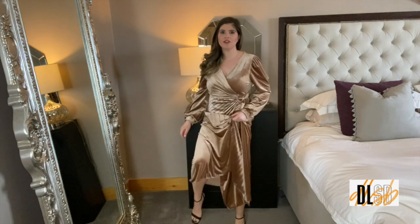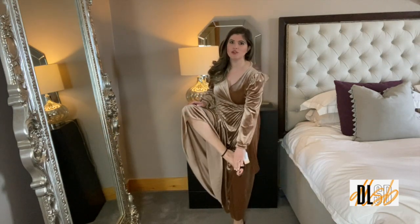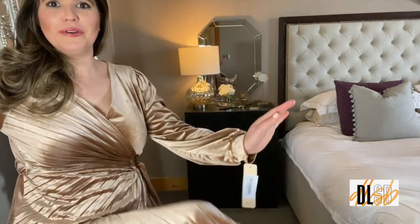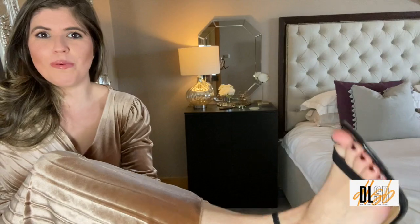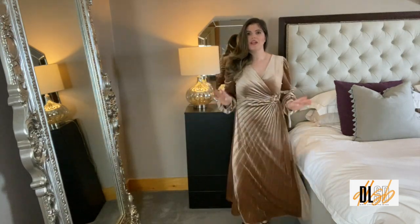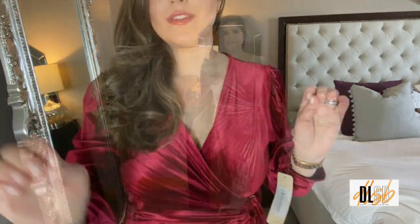They're just a strappy little number with sort of a velour top to the actual strap of them. Let me lift my feet up and show you. So yeah, it's kind of got like a strappy toe part, and they're so comfortable. I could wear these all night and not have sore feet. So let's go on to the next one.